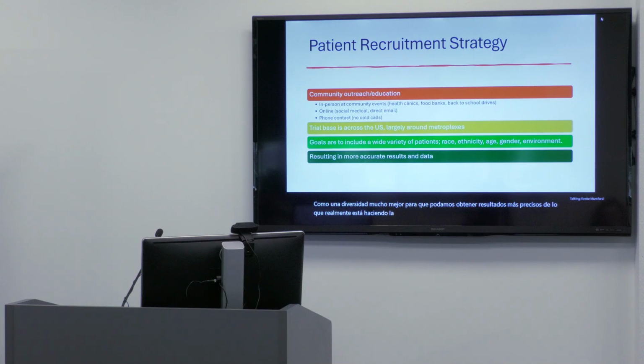They do this partly through community outreach and education. They'll go to places where lots of normal people are, like healthcare clinics, food banks, and back to school drives. At these events, they're not trying to recruit people specifically for any clinical trial. All they want to do is educate them on how clinical trials work, why they might be interested in joining, and how important it is that everybody's included so that we get better data and more genetic diversity is represented. That's their face-to-face component. They try to do about one a month.